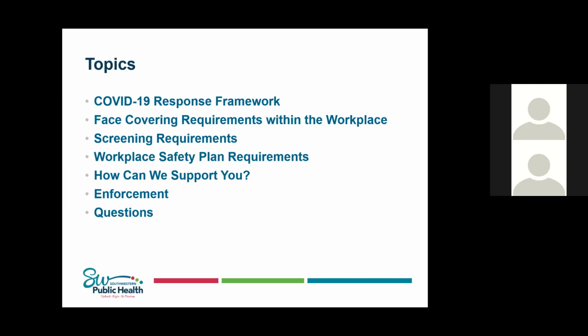So some topics that we'll be discussing today include a brief overview of the COVID-19 response framework, the face covering requirements within workspaces for employees and patrons, screening requirements for workers and for customers in the workplace, safety plan requirements, how we can support you through the pandemic, a brief outline of how public health inspectors are involved in enforcement, and then we're hopefully going to be able to answer some of the specific questions that you sent off to us as well.